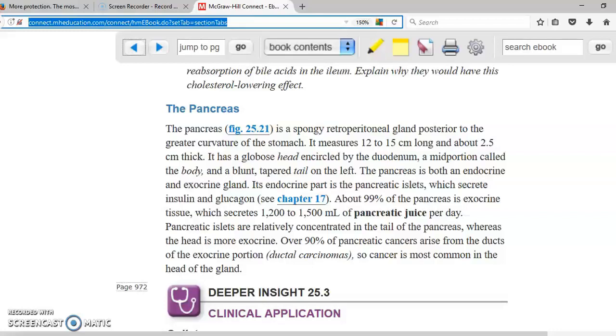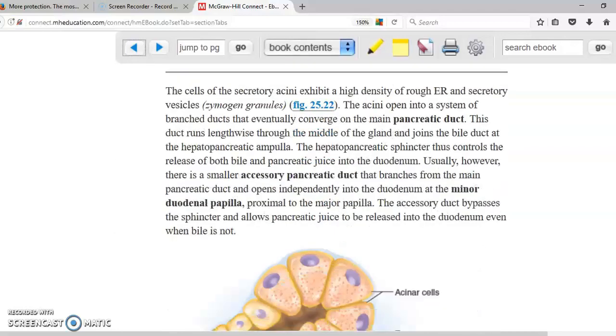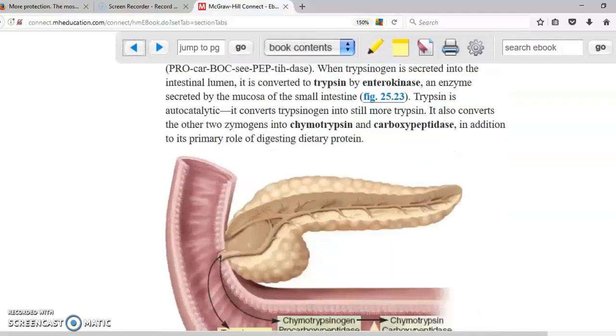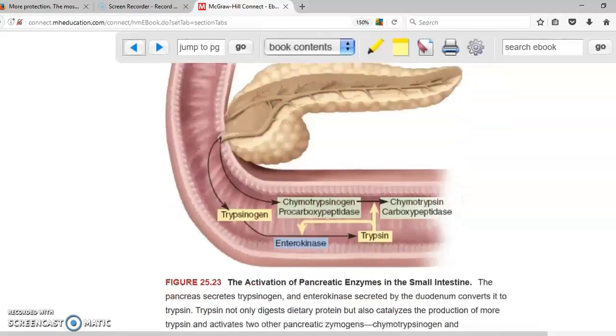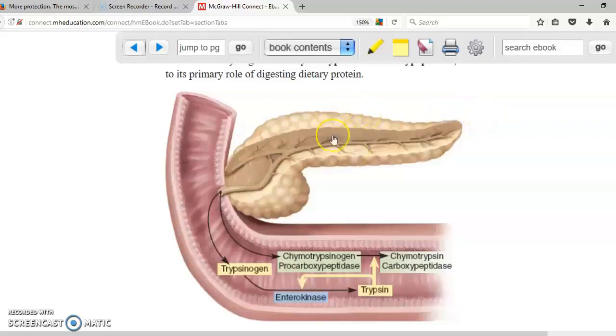Okay, the pancreas is an organ that produces chemicals, enzymes in particular, to digest food. It's an organ that is found behind the peritoneum, therefore it is considered a retroperitoneal organ. If we scroll down, we'll take a look at the anatomy of the pancreas. The pancreas consists of a tail, this part, the body, and the head.